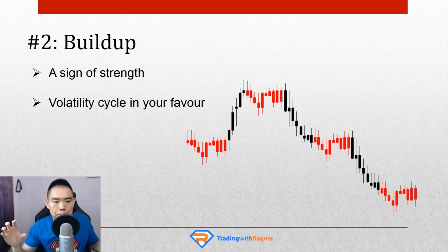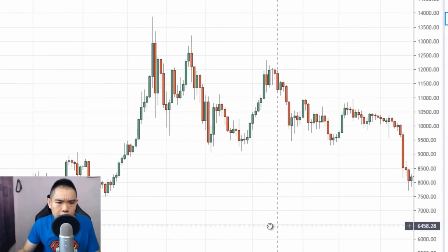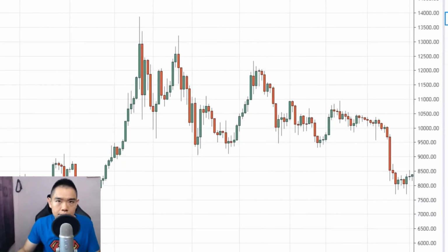So you can see that market volatility is always changing from low to high and back to low to high, etc. Let me just show you a quick example. If you look at Bitcoin, same concept, right? Prior to this breakdown over here, how's the volatility of this market? Well, it's getting quieter. Notice the range of the candles. So you can see that volatility moves in cycles.